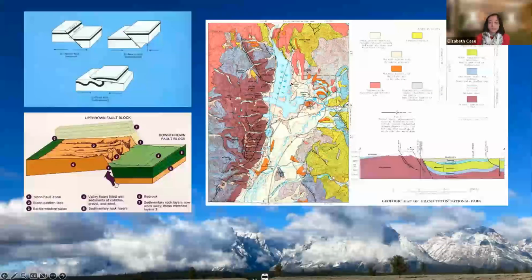It's fairly young, began forming around 10 million years ago, and its geologic context in part leads to this iconic landscape of rising straight out of Jackson Valley, about 6,000 to 7,000 feet above the valley floor. Subsequently, glaciation has sculpted the range, creating sharp, jagged peaks and numerous cirques and U-shaped valleys that terminate in moraine dam lakes.